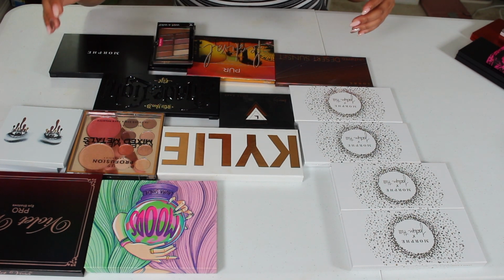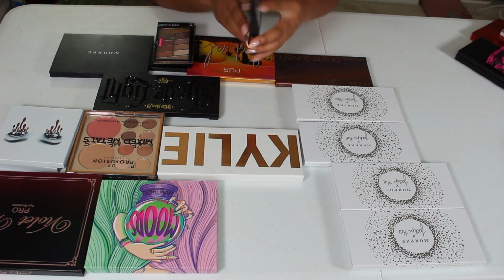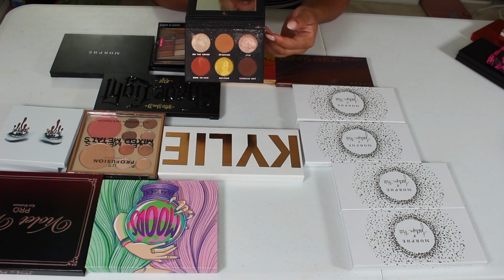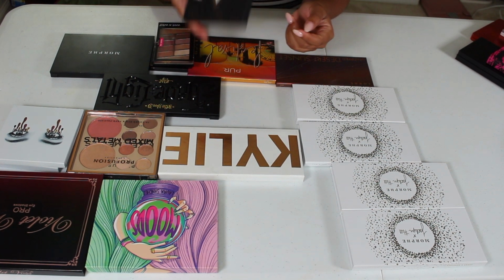Look at that. Let's see. I have this Laura Lee palette. I don't even know why I still have this. This is the Laura Lee Los Angeles Boss Babe palette. I don't want this palette. I think I used it a few times until it came out that she said some racist stuff, and then I stopped using it. So I'm going to get rid of that one too.